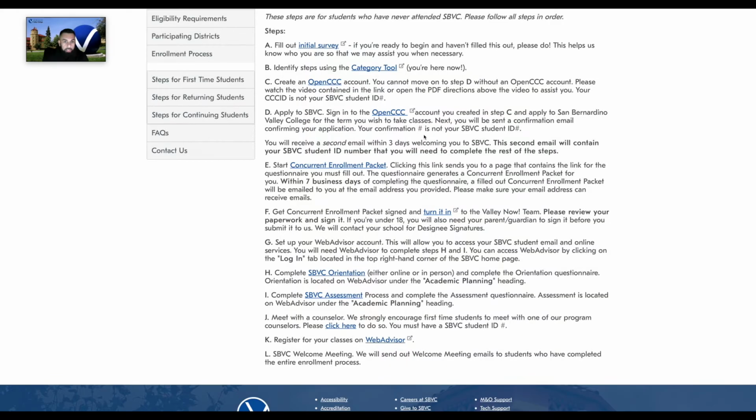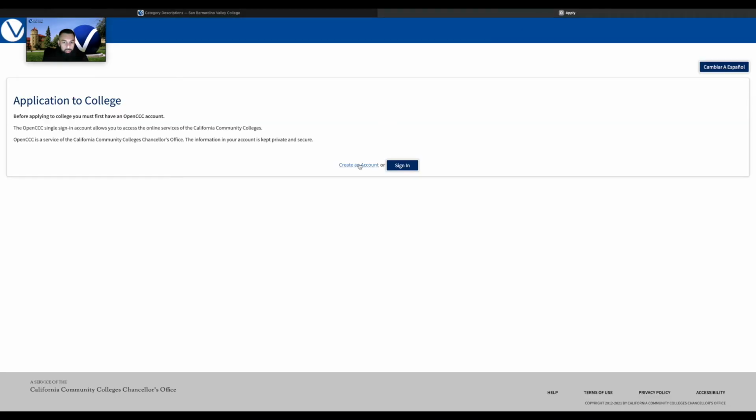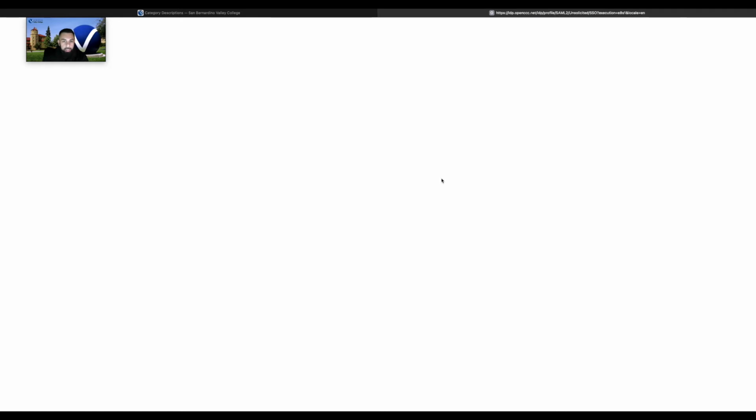Okay, so let's continue by going to Step D. Now Step D, I'm going to go back to the OpenCCC account. So go ahead and click on the following link. But instead of creating an account, I'm actually going to sign in. Now make sure that you're using the same username and the password that you just created in the previous step. When you're ready, click on Sign In.